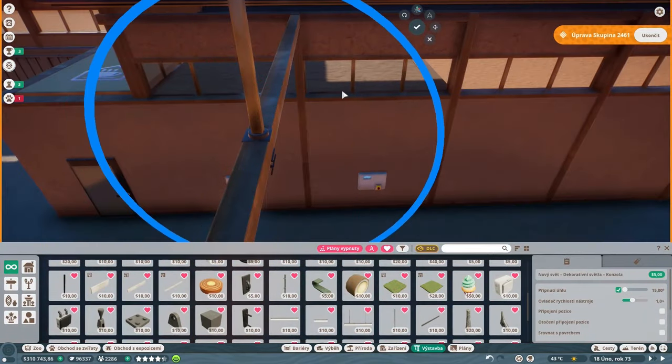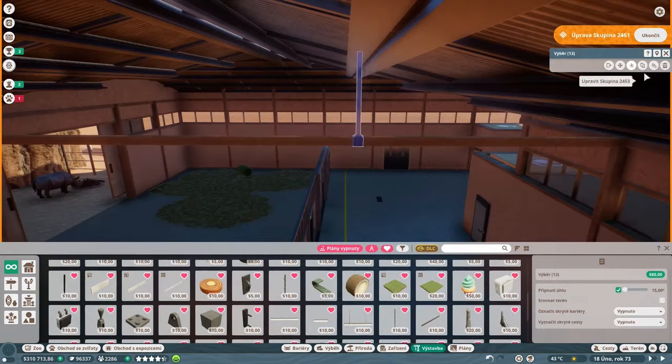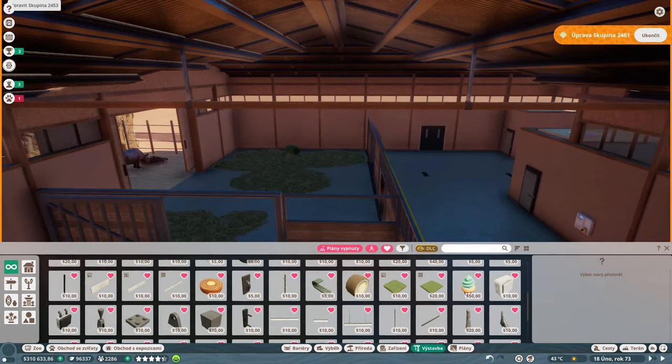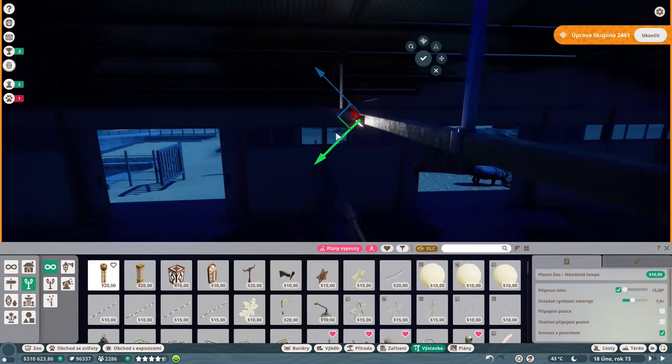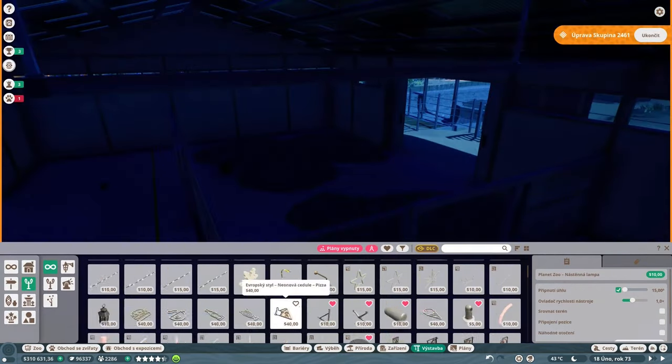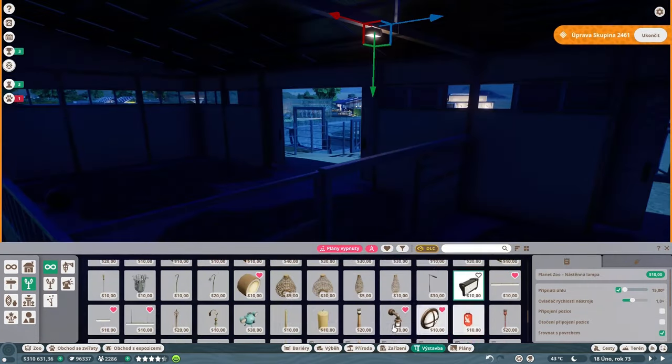Currently, I'm incorporating details such as wooden beams and lights. Dealing with lights can be a bit challenging in Planet Zoo. Some lights are aesthetically pleasing and blend well with the environment, but they lack a sufficient light range. It would be beneficial if there were a way to modify this aspect.